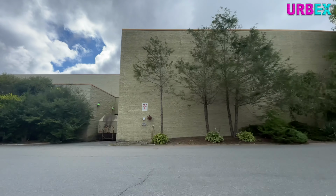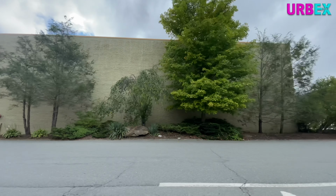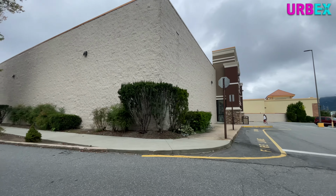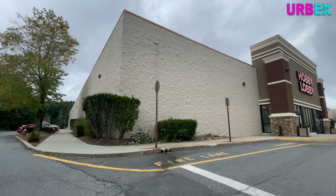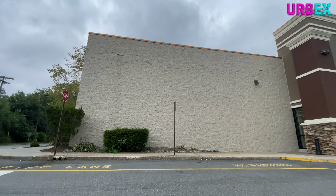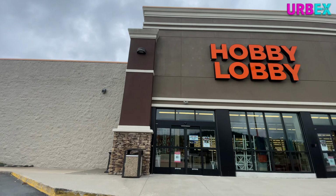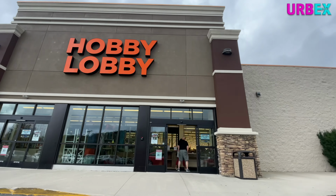The mall would begin in 1980 with a meager construction cost of only $2.5 million. The mall's original anchors would be JCPenney, Rite Aid, Food Town, and soon after a Belk department store. This mall had a very explosive beginning, and I do mean that in the literal sense.